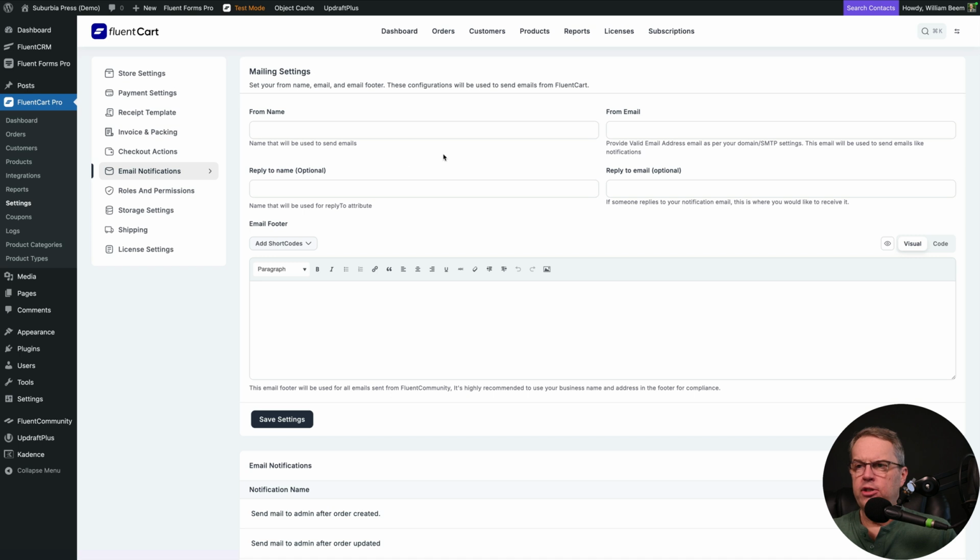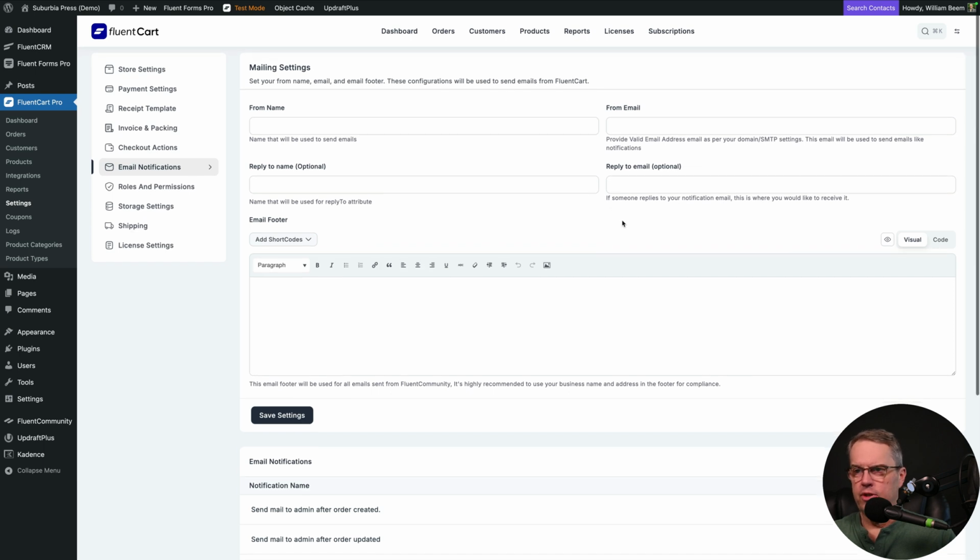So email notifications, you can say if this is going to be sending to your customers or maybe your potential customers, who it's from, what's the email, the reply to name. And the reason you have this is in case you do a no reply here. This is a weird thing. A no reply email address means that when you reply to it, it doesn't go anywhere. But if you have a reply to email option, even if you do a no reply there, it'll still go to whoever you put in here. So that's kind of the way that system works.